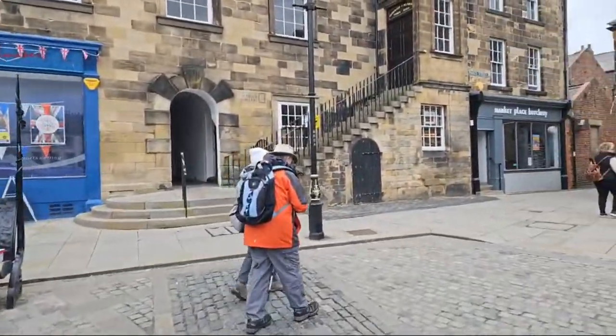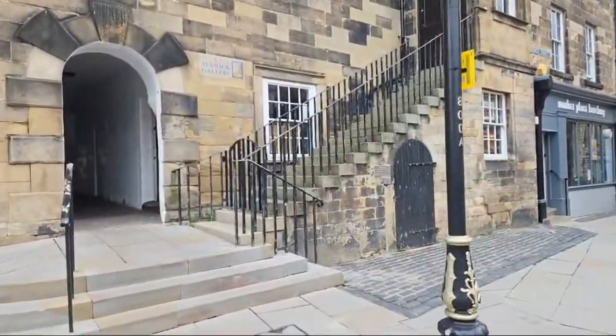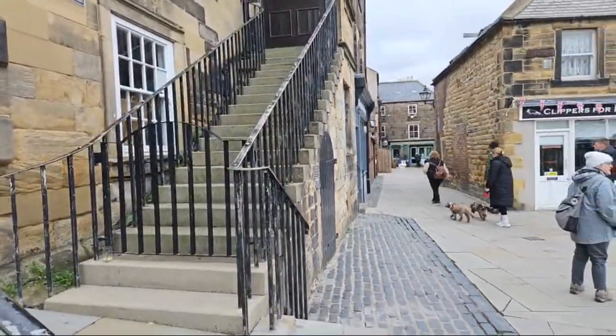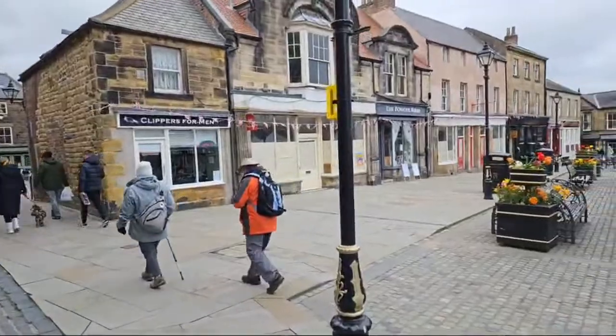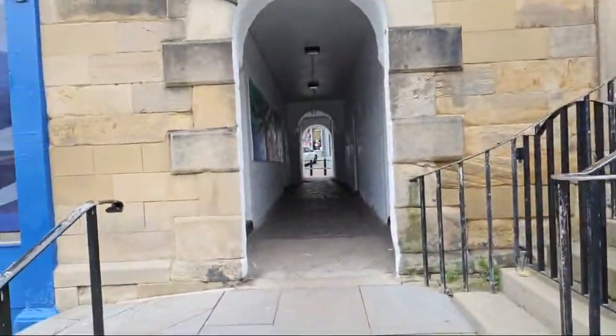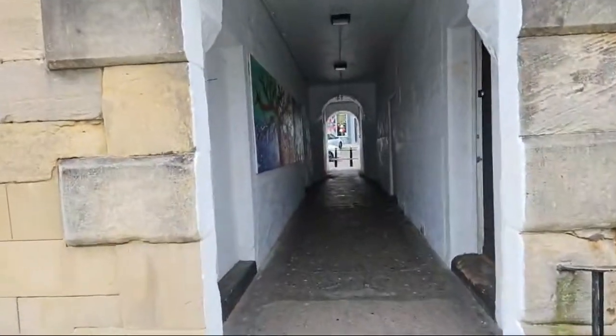Okay, let's see if we can get down, I think it's Pike Street or Pake Street, however you want to pronounce it. Now it's either down there or down that one. I don't know if this is a dead end. We'll have a look. You can actually pop through there, but I'll do it as quick as I can because the signal will go out, so bear with me a few seconds.